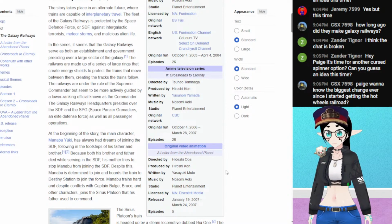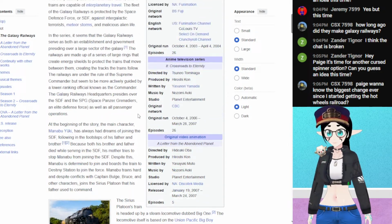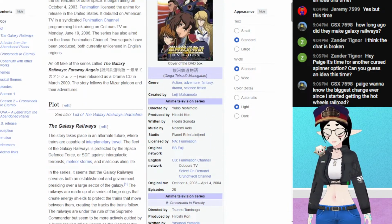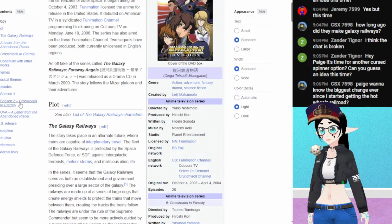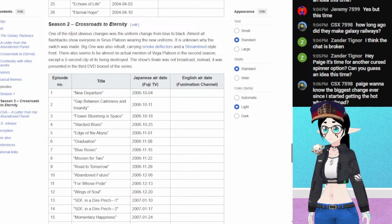And of course there was an OVA, The Letter to the Abandoned Planets, from 2007 to 2007. January through March. Licensed by Funimation. I think the second season was never released in the United States.